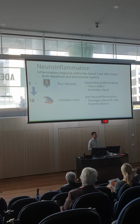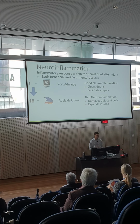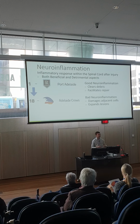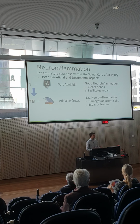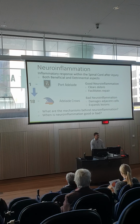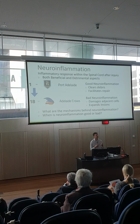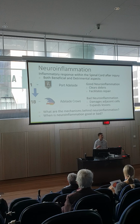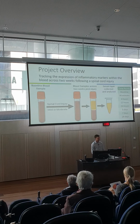So you have good aspects of neuroinflammation, like the clearance of debris, which allows us to facilitate repair and regeneration. But we also have these bad aspects. This neuroinflammatory response damages adjacent cells that weren't initially damaged, which expands this lesion. So just like the Crows, neuroinflammation isn't the best at hitting the target. There's still a lot of unknowns about this response though, so we really don't know what mechanisms are driving this. And we still don't really know when we're having the more beneficial aspects and when we're having the more detrimental aspects. So this is the main focus for my research.